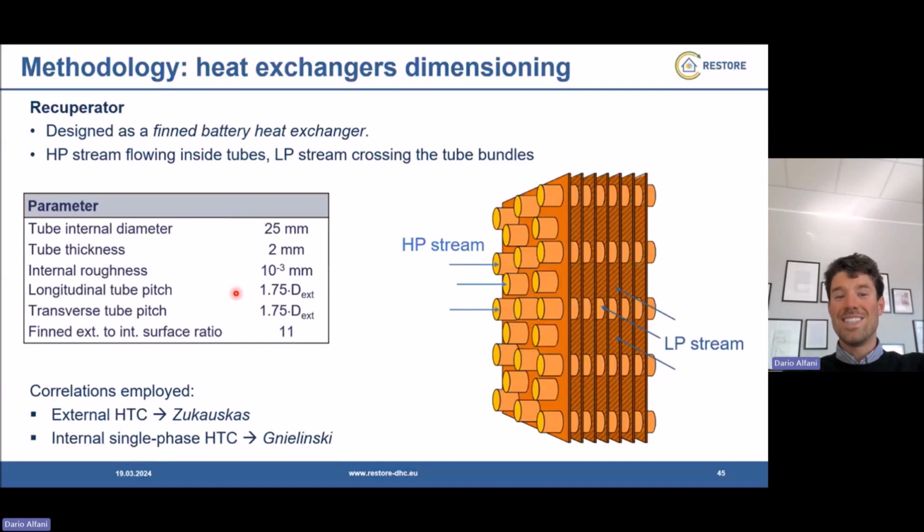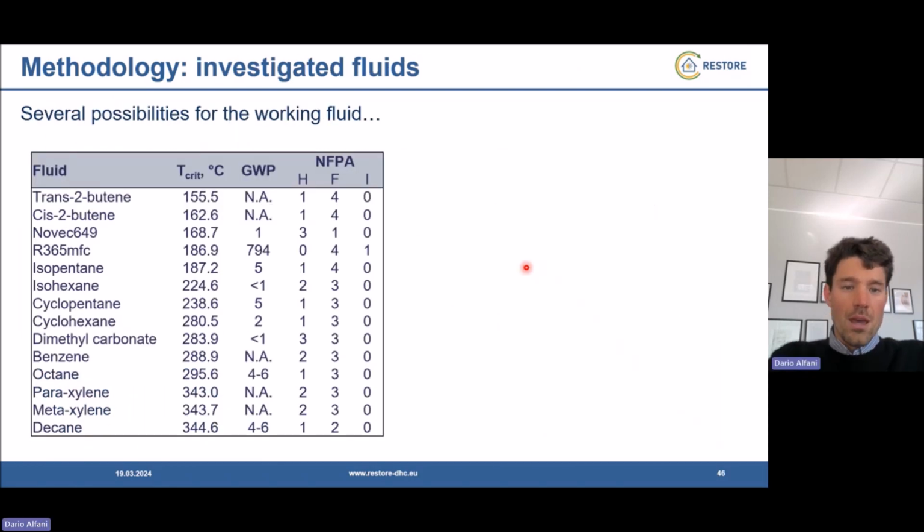It is just the design of a recuperator from an organic Rankine cycle. So we based it on a commercial situation where we have the low pressure inside the fins and the high pressure inside the tubes. As we were mentioning, we got several possibilities as the working fluid. We listed here the working fluids studied in the preliminary analysis by range of critical temperature. So we have a critical temperature just slightly above the temperature of the thermal storage, while we can have a critical temperature way higher than the one of the thermal storage.